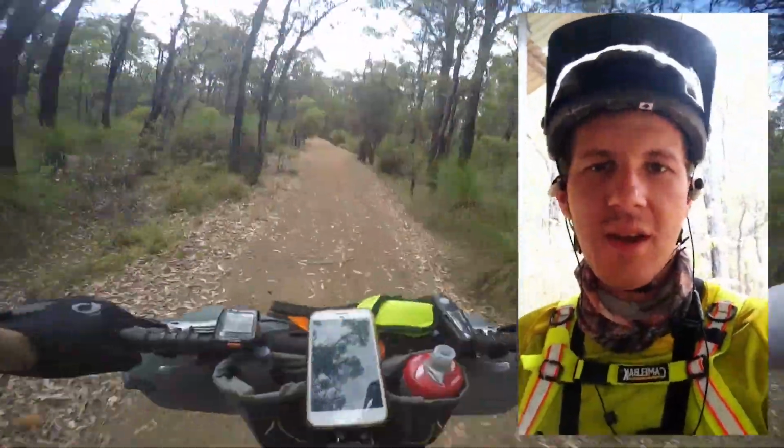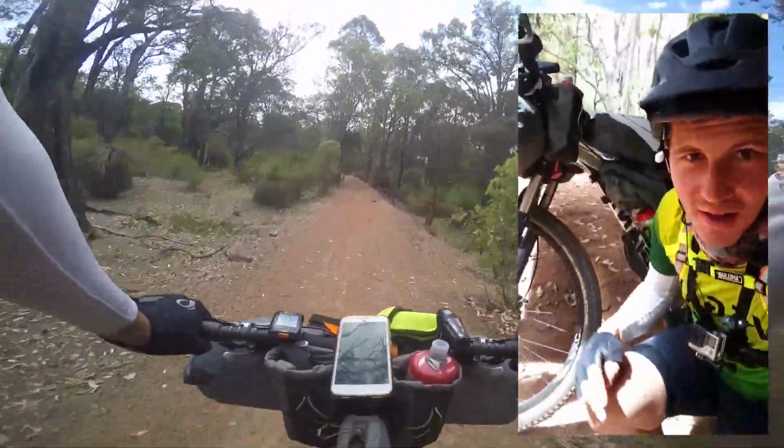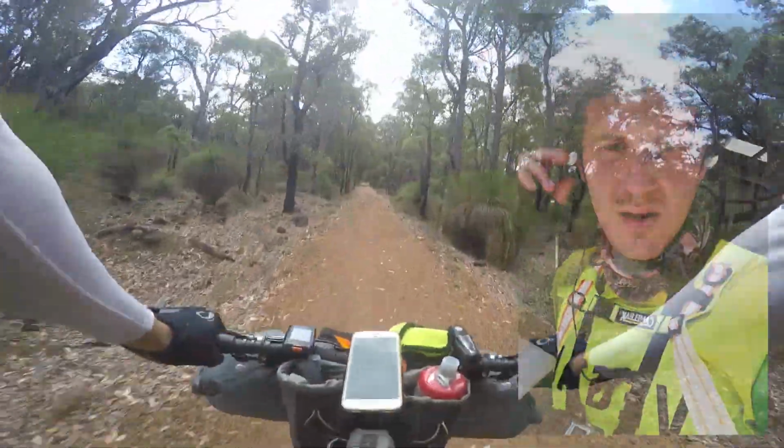Just finished lunch, like an hour's break, about to hit the road again. Going to try and get to Jarrahdale. It's like another 26 kilometres I think. Preferably I'll get to the next hut tonight too, which will be another 36 again.